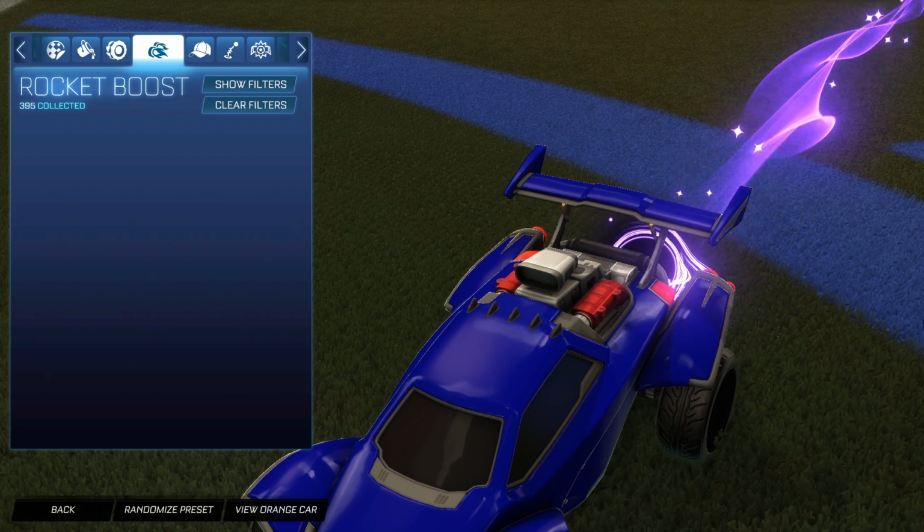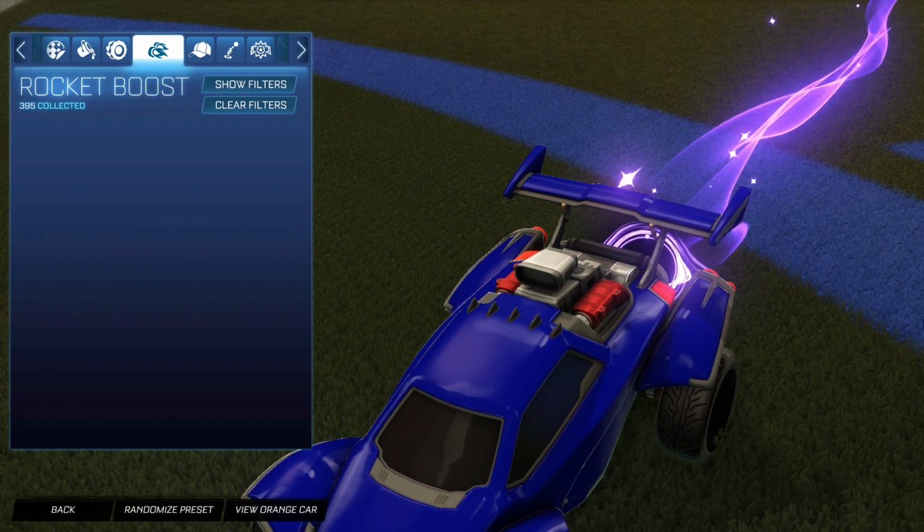So without further ado, enjoy all of the painted, and I hope I'm saying this right, the DIMENSIONATOR boosts.